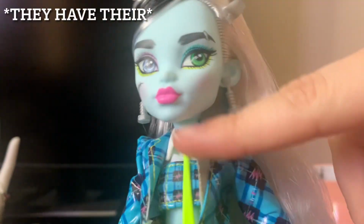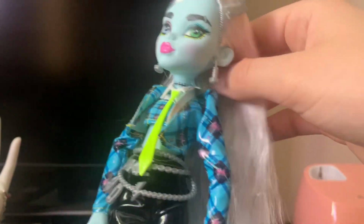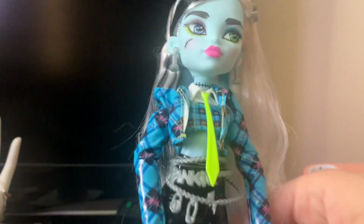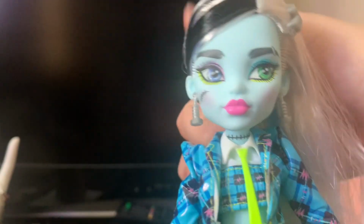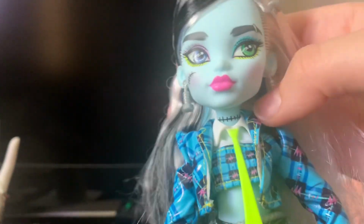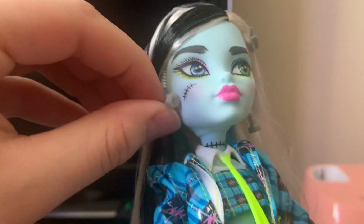So she has her usual bluish skin. Her hair is mostly white with like one blue streak in the back. And there's a black chunk, a couple black chunks in the front that drift off into the back and kind of meets with the blue piece. For her earrings, they are like these little bolts. I love them.